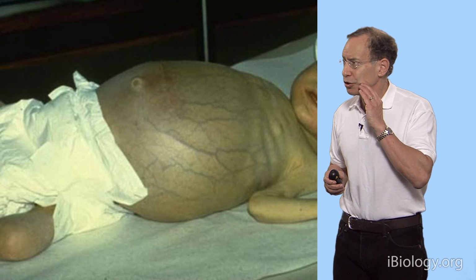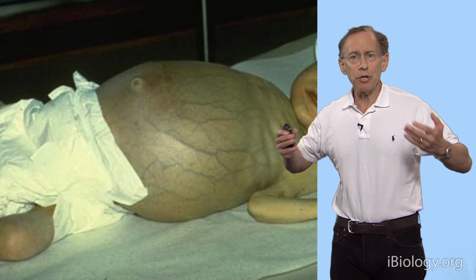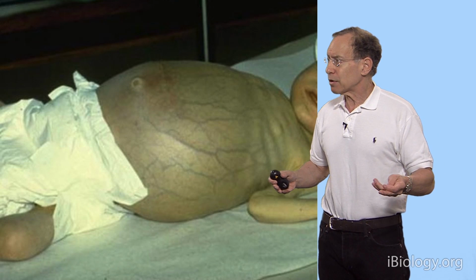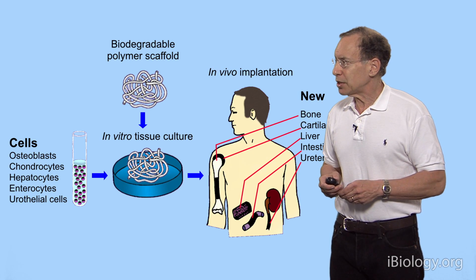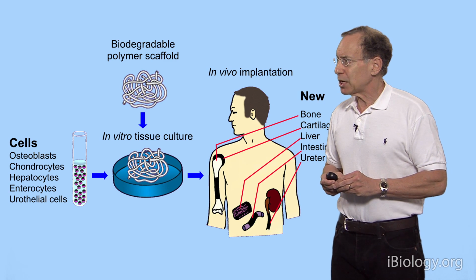And so he and I started talking about this and asked, could we come up with a way to maybe use the patient's own cells or a relative's cells or someone's cells combined with materials to create new tissues and organs? The specific idea we had is shown here. This was from a paper we wrote in Science many years ago.